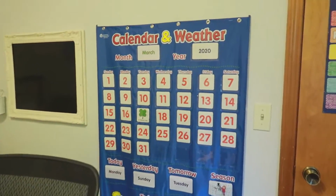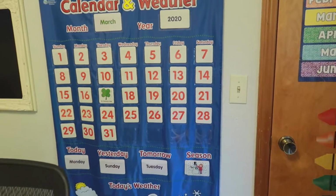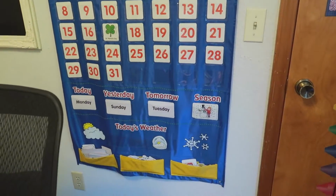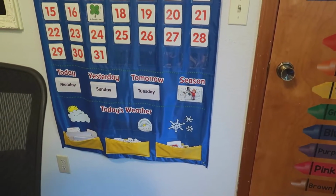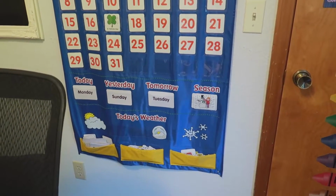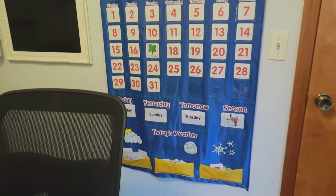We have our calendar that we switch out each month, and we switch out the days and the weather, and we actually need to switch out the season because it's spring now, which is exciting. We switched out the days today. Today's Monday, but we forgot to switch out the season.